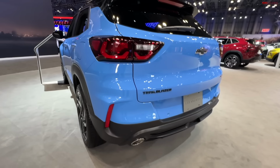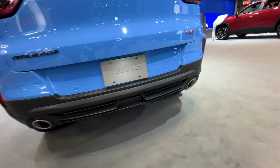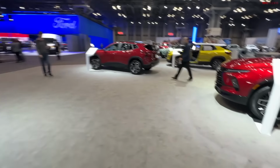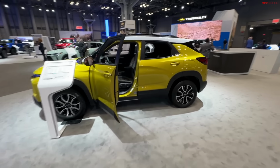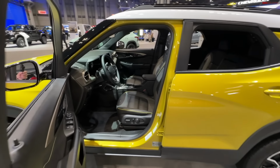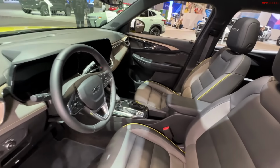And here's the back of the vehicle. I like the sporty look with the twin exhaust pipes here in the back of the RS. They also have the Active. Let me quickly show you this one. And the fuel efficiency numbers are 26 city, 29 highway, and 27 combined, at least for the all-wheel drive models with the 1.3 liter turbocharged engine.